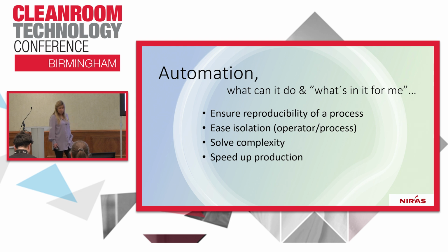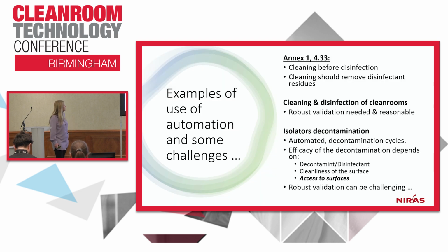Okay, so I have a few examples of where we can use automation and also which challenges we see in using them. If we, for example, look into Annex 1, at cleaning and disinfection, Annex 1, 4.33, it says that we need to clean before we disinfect, and cleaning should remove disinfectant residues. So if we look at a clean room, an almost empty clean room, then we can imagine that it's possible to get somewhat robust validation of an automated process in there. But if we go into an isolator, I could think that it could be a little bit more complicated.